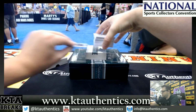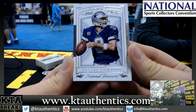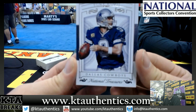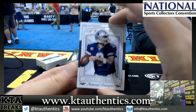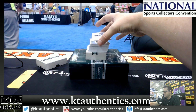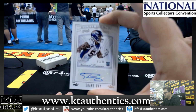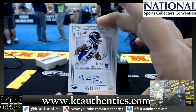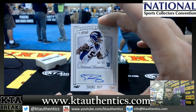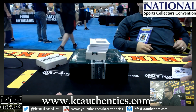We got one of those dual auto booklets. 93 of 99, Tony Romo for the Dallas Cowboys. Base. All right, guys. Autograph on top. 66 of 99, Shane Ray rookie autograph for the Denver Broncos. Shane Ray sticker autograph. This case has been absolute.